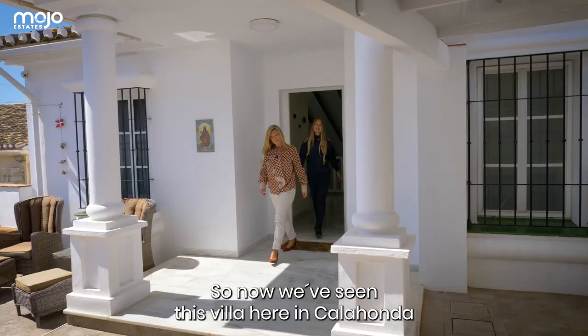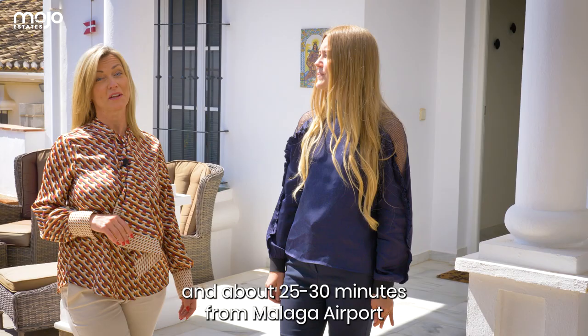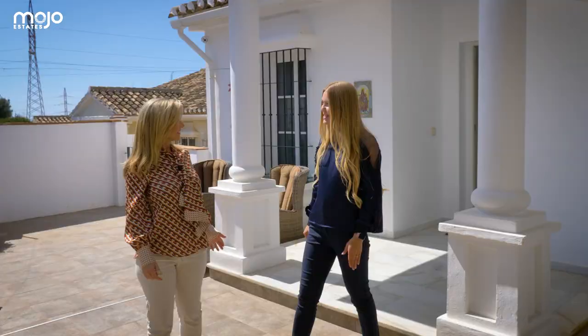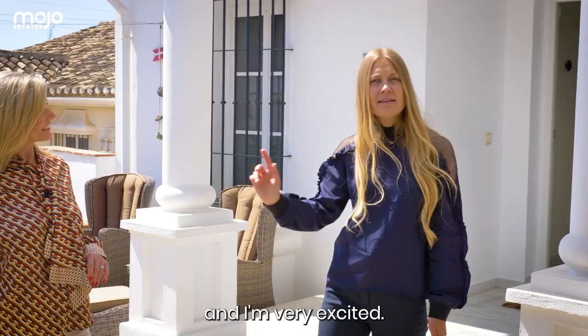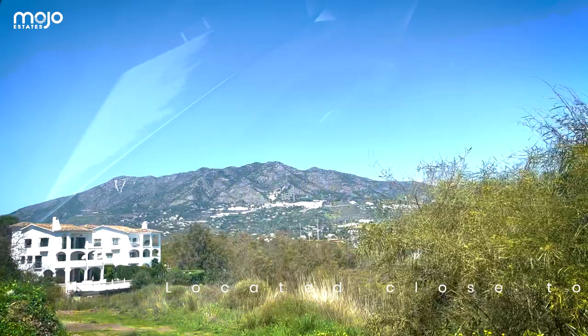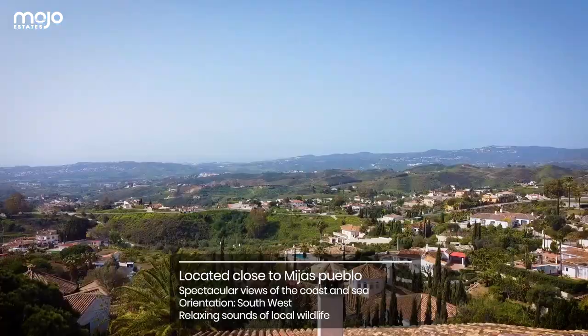So, now we see this villa here in Calahonda. And as you know, Calahonda is very close to Marbella, only 10 minutes away, and about 25-30 minutes from Malaga Airport. And where are we off to next? We are going to Mijas, close to the Mijas Pueblo, and I'm very excited. Let's go to the next one. Wow, it was a bit of a bumpy road we drove. You can definitely feel the countryside.